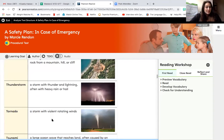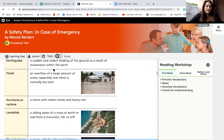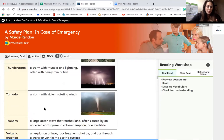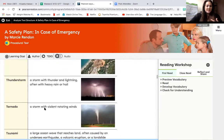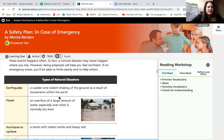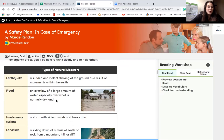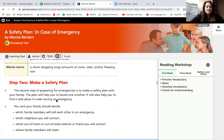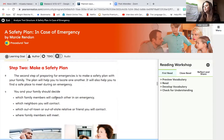There is occasionally the earthquake. And then if we lived closer to the coast, we would definitely experience some hurricanes. So I'm not going to go through and read all of those definitions. You can read about those if you need to refresh your memory in your textbook. So go ahead and make sure you are on page 511.